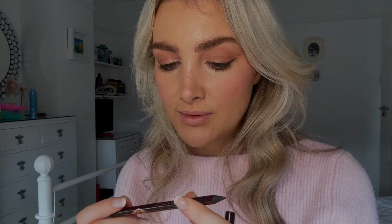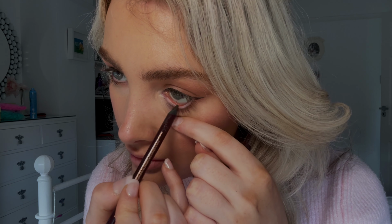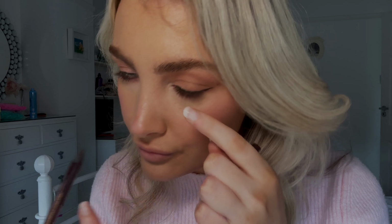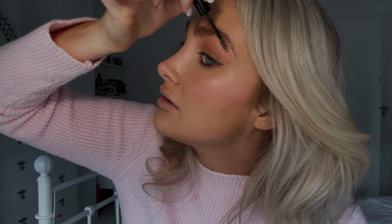I'm going to go in with my Rock and Kohl, which is an iconic liquid eye pencil, and I'm just going to do my waterline with this one. Just really makes the eyes pop. Using the NYX brow glue just will keep the eyebrows in place all day, all night long. Oh yeah, all night long.